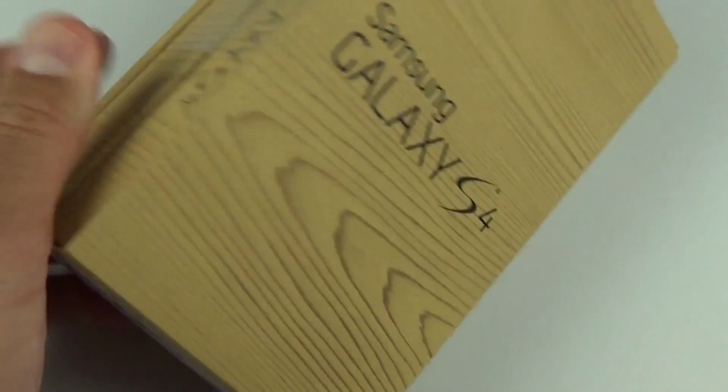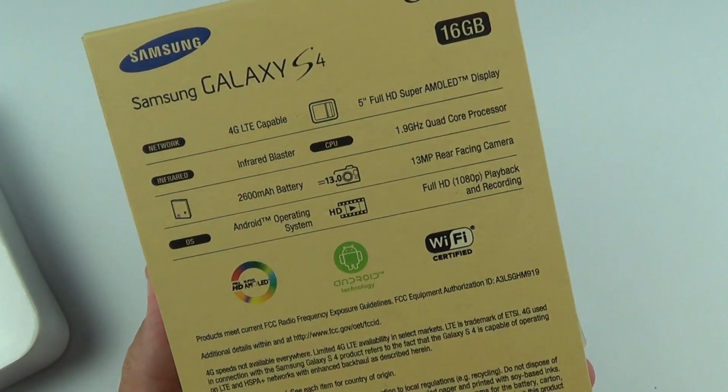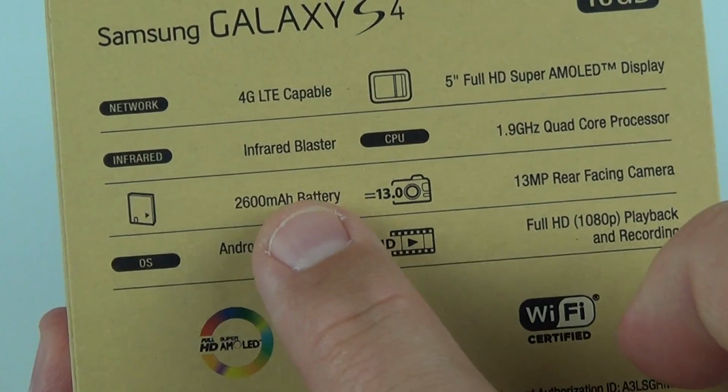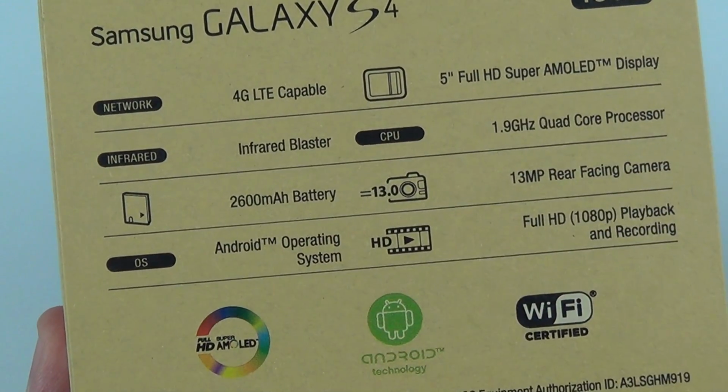Now, onto the Galaxy S4. The S4 again is the quad-core edition, so we get our 1.9 gigahertz quad-core processor, 2 gigs of RAM as well, a 13 megapixel rear-facing camera, 2600 milliamp hour battery, an infrared blaster, and 4G LTE capability here, of course.